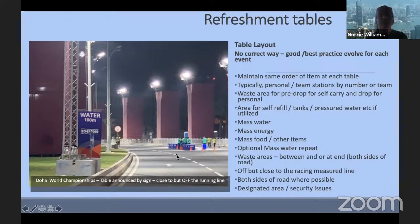Putting it out here means that only the runners that want water will go out. But for a race of 100 people, for me, that was just too far out. I probably would have brought it to this dotted line. Notice the sign here beforehand, warning people of it. And if you're going to have water, then energy drink and food and so on, keep it in the same order throughout the race, because the runner then knows where he's going.